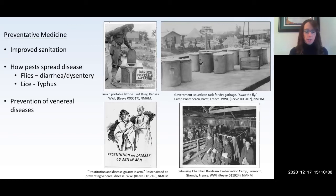Venereal diseases such as gonorrhea and syphilis were a rather serious problem, particularly in arriving new recruits, and resulted in a large number of medical discharges. So the Army was aggressive with educational messaging, surveillance, and use of chemical prophylaxis. And this is an example of an educational poster trying to scare people away from venereal diseases and prostitution.